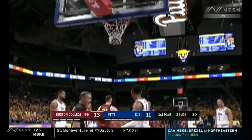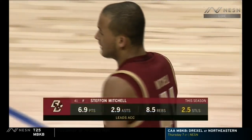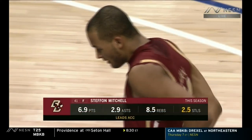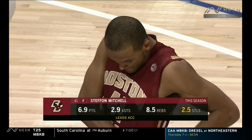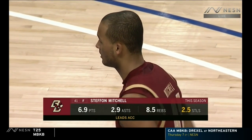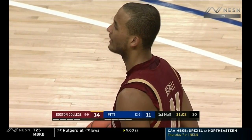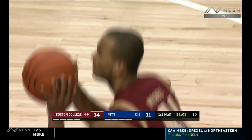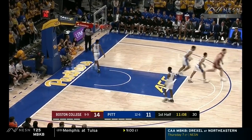Mitchell coming off a bout with strep throat. Mitchell does so many things for this team. He's a great passer. He's a steals guy. Leads the ACC in steals. He's a really good rebounder. We mentioned he's only in ACC play a 47% free throw shooter, but he's knocked them both down today. He gets about 7 points a game, about 9 rebounds a game, a couple of steals. Is a very good passer and knocks down all 3 free throws.